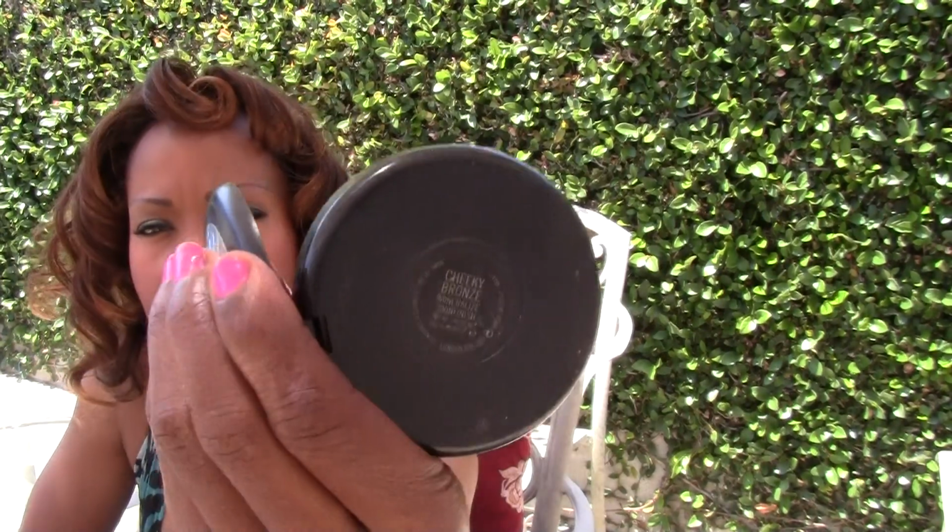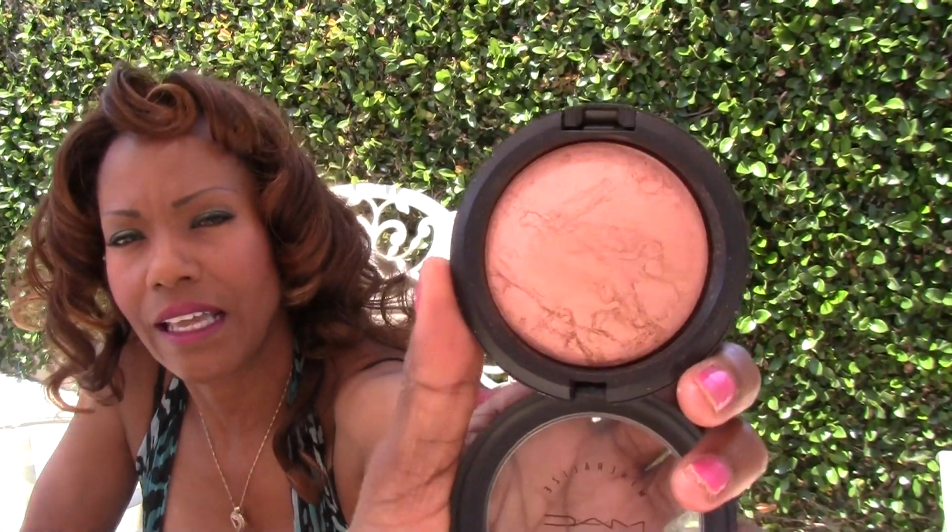This one is called Cheeky Bronze, and it looks like this. This is a favorite among some of my Caucasian friends. See that color?